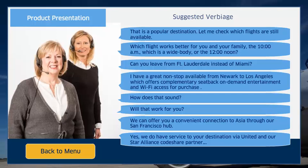Verbiage. That is a popular destination. Let me check which flights are still available. Which flight works better for you and your family, the 10 a.m., which is a wide-body, or the 12 noon? Can you leave from Fort Lauderdale instead of Miami? I have a great non-stop available from Newark to Los Angeles which offers complimentary seat-back on-demand entertainment and Wi-Fi access for purchase. How does that sound? Will that work for you?